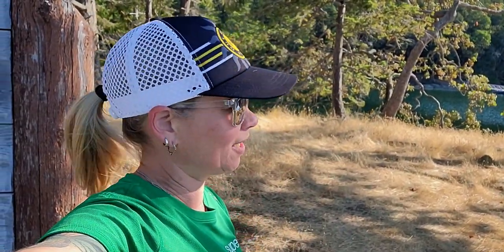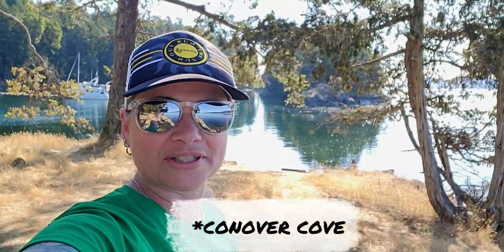Good morning. Out for a run on Wallace Island this morning, and I ended up at Conover Cove. We're in Princess Cove. I meant to take a left back on the trail to go up the other side of the island, but only me could get lost on an island this small. So I'm going to backtrack and try to find my turn and explore Wallace Island this morning.